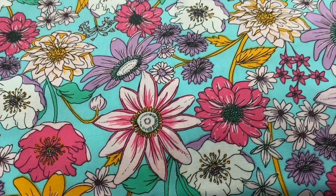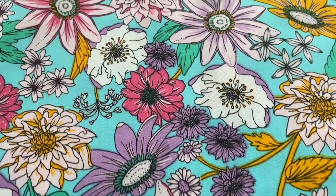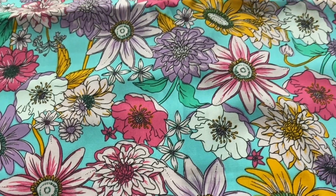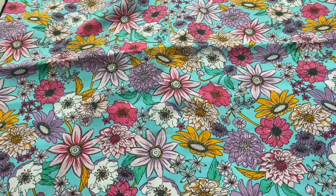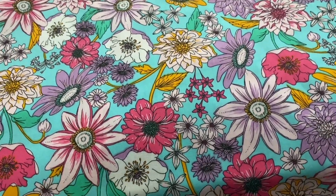And this one, as soon as I saw it, I was like, that would make the cutest summer jacket or bolero jacket, and it's just beautiful. I love it. It's just so bright and cheerful, and yeah, I love this one. And yes, I'm very fascinated by it.